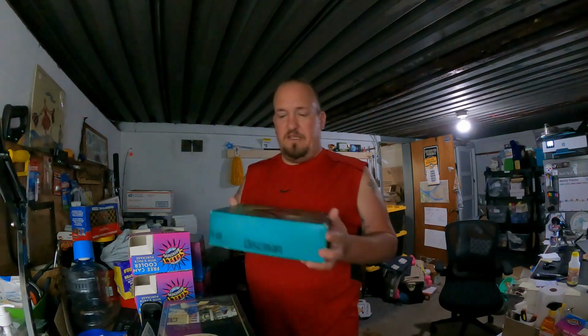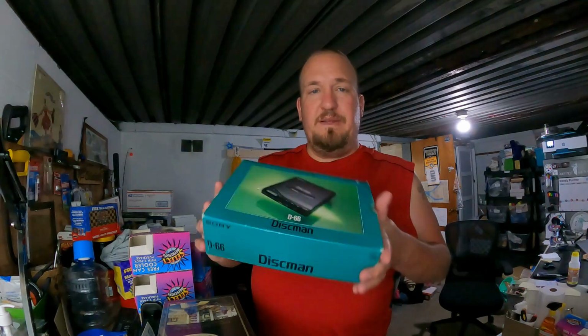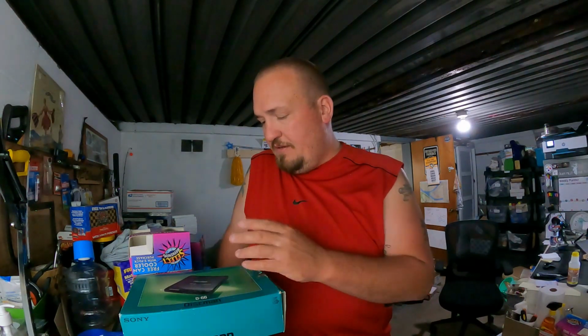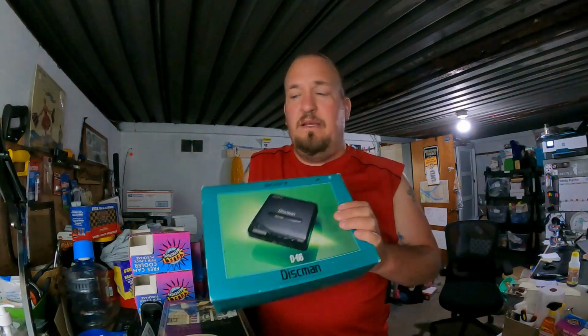shipping. Next thing up, which was really cool, was this. It's a Sony Discman D66, still in the box. When I opened it up originally, I didn't think it was ever used, but you could tell by the bottom of the CD player that it was used. Still has all the paperwork, still has the charger, still even has headphones in there that don't look like they were even used. Picked this up. I think they had paid $6 for this. I think it's probably going to go anywhere from 30 and up.